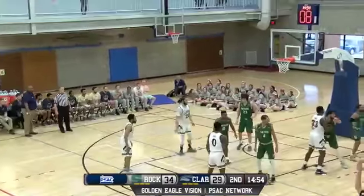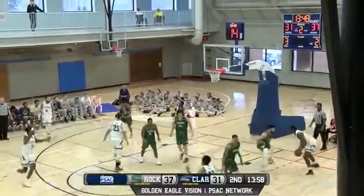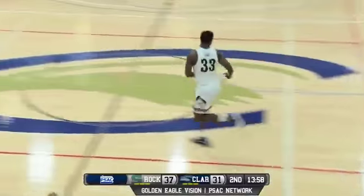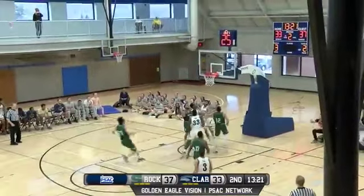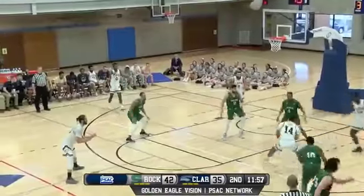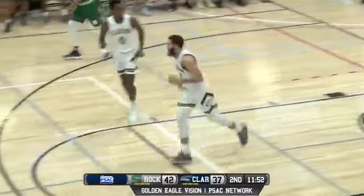Jonathan Williams on the inbound right over Kazaku's head. Jonathan Williams puts up a five-footer and gets it. So Jonathan Williams, 2 for 2 right off the bench. Cottrell on the push. Brandon Williams, a nice euro. Oh, stays in for two. Around loose ball. Legan comes up with it and finds Cottrell underneath, wide open for an easy deuce.